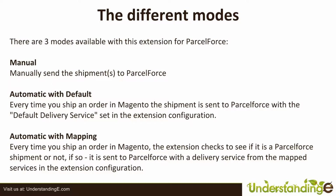Okay, so sorry, just to jump in there for a second. So you've got manual, so that would be an ad hoc order. You just go in there, hit ship, choose the method, and off you go. The automatic method with a default is that every single order is going to be sent via ParcelForce 24 or ParcelForce 48. Is that fair to say? Yeah, exactly. So whichever default they've selected, every time they create a shipment from an order in Magento, it will be sent straight to ParcelForce.